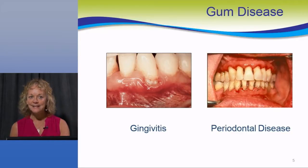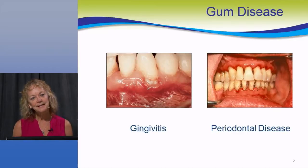But if that plaque stays on your teeth, it becomes calcified. It's called calculus or tartar, and it attaches to your teeth and down underneath your gums and causes the bone and the gums to resorb. So then it's even more severe, and we really want to pay attention to that because that inflammation has an impact not only on our mouth but on our body.